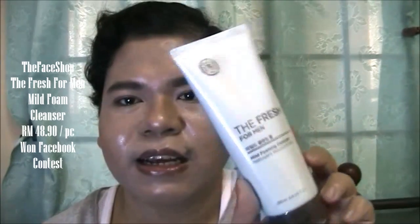Okay, so next item is the Fresh for Men mild foaming cleanser. Okay, this cleanser I won from the Face Shop contest on the Face Shop Malaysia Facebook. Okay, so, not bad.